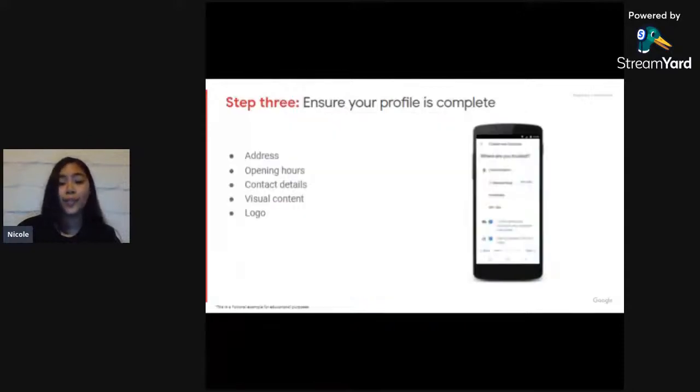Now let's take a look at step 3. Ensure your profile is complete. In order to get the most out of your listing, you should make sure you've entered as much information as possible. Now this includes your address, opening hours and information about any closing times or holidays, your contact details, include your logo and a cover photo, and also any other optional images or promotional images. Now this information or lack of information will appear on your search listing, so make sure your business shines when users look at it.